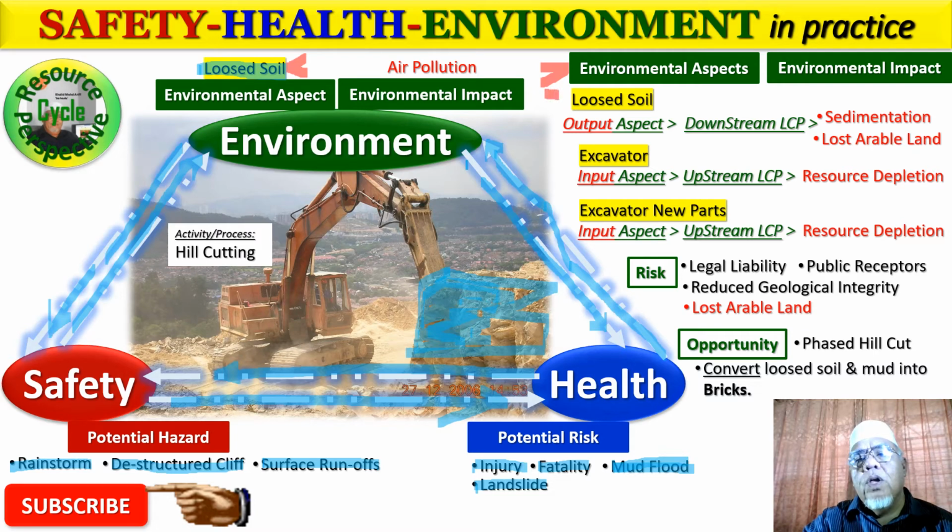We begin with loose soil. Loose soil is what remains after that machine, that excavator, has pulled out the boulders and the rock structure and some other debris that falls with it as loose soil. So the loose soil is an output environmental aspect from this activity. Since it is an output aspect, let's take a look at that particular aspect when it was still a cliff.